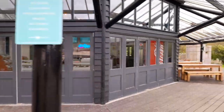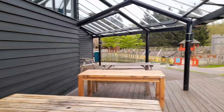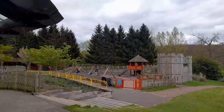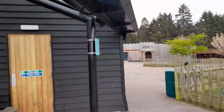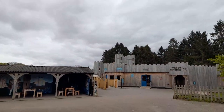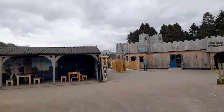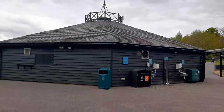This is the maze car at cafe. Again, hot drinks and sandwiches, ice drinks. Solid cafe, and you can sit outside. It has got some shelter though. Oh gosh, another shop and the Knight's Stronghold. There's also drinking water available as well.